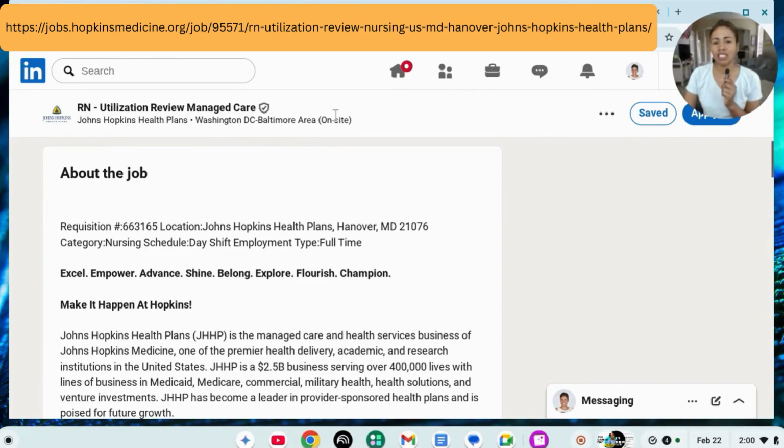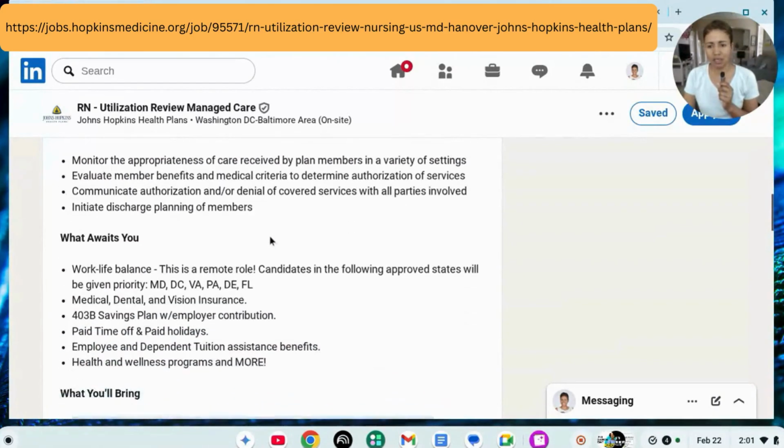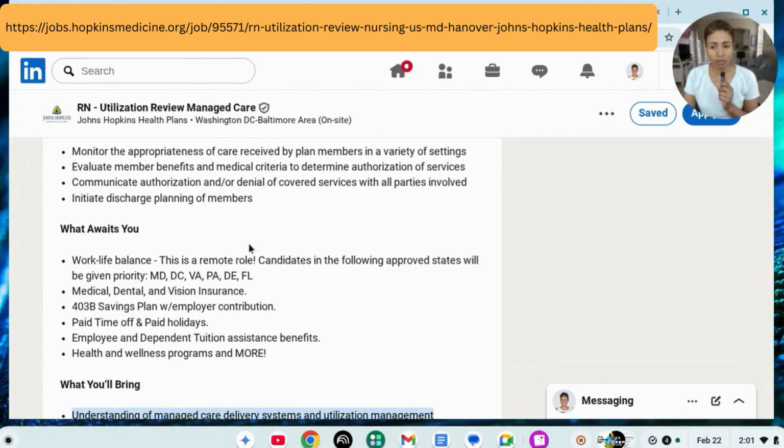Now right here it says on-site, which I found to be strange because whenever I filter jobs on LinkedIn, I make sure I always filter using the filters for remote. So right here it says on-site. Then when you scroll down, it says what awaits you. Work-life balance. This is a remote role. Candidates in the following approved states will be given priority. That's Maryland, DC, Virginia, Pennsylvania, Delaware, and Florida.